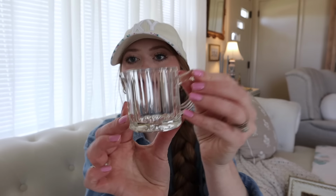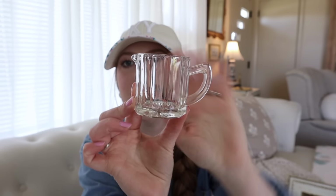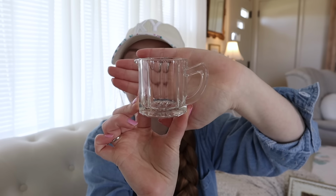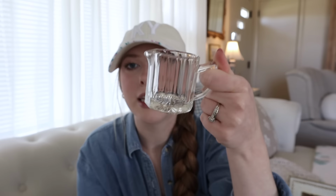And then I found this small little glass, tiny little creamer, and I just thought this was really pretty. I love the small size of it, and it's just a nice, cute little creamer. I've never seen one like this before, so I grabbed this.